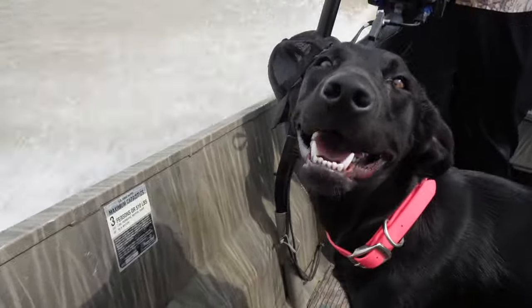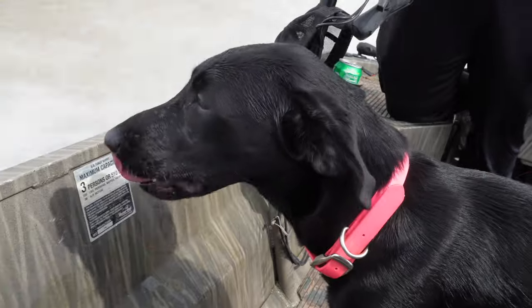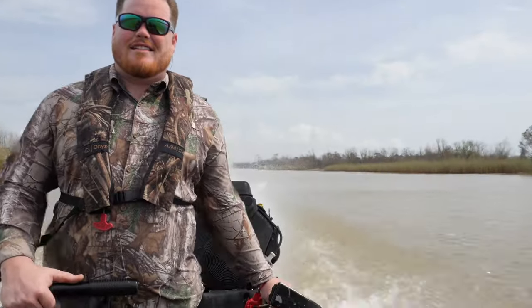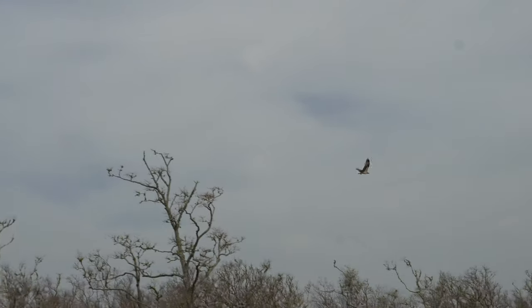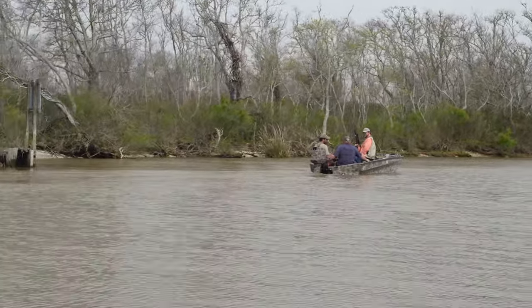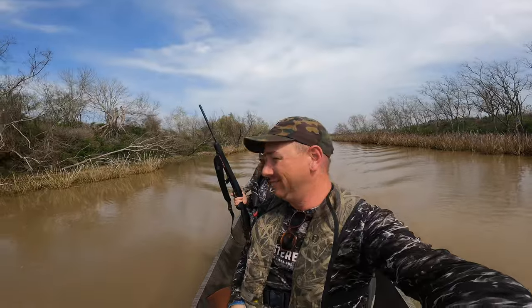So we're back at Venice Marina. This time we have Josh's boat, the Gator Trash. She's still running, but that Poudre is having some trouble. About to launch this thing, get back out there, and actually try and get a couple of them. You ain't gonna have to clean nothing up after I'm shooting, boy.